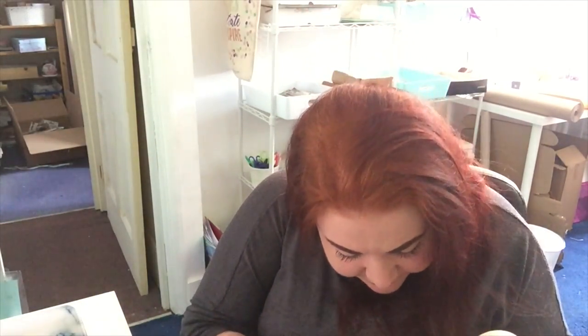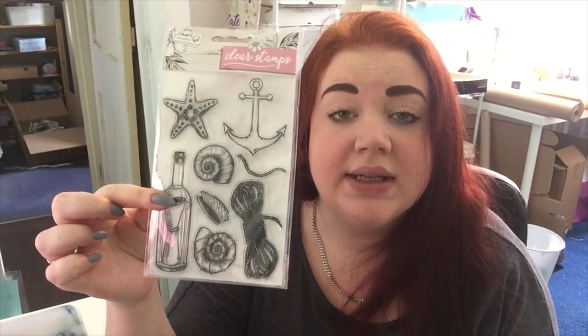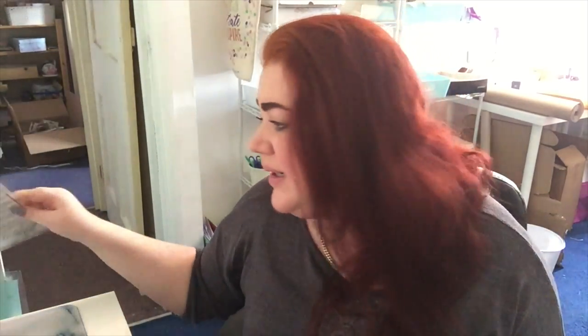I just wasn't feeling it, and this is like £2 for the entire pack, so I thought I might as well just buy another one of those. I bought some stamps just because I thought they were super cute and they're nautical, so I really wanted them, and they were like £1.50, £1.99, something like that.